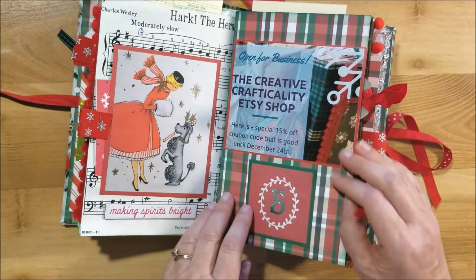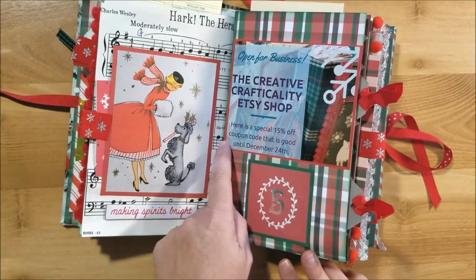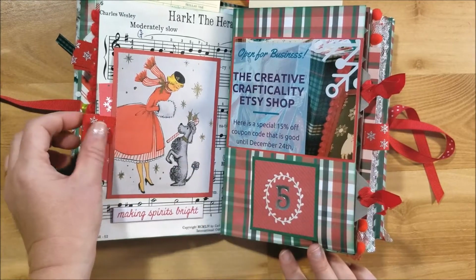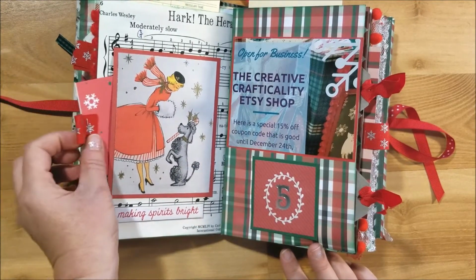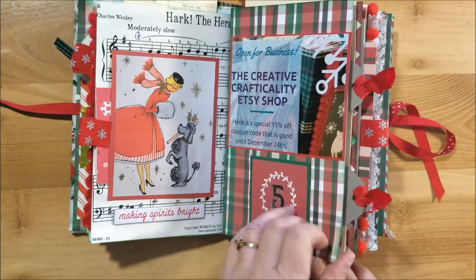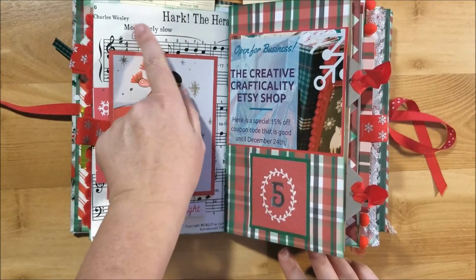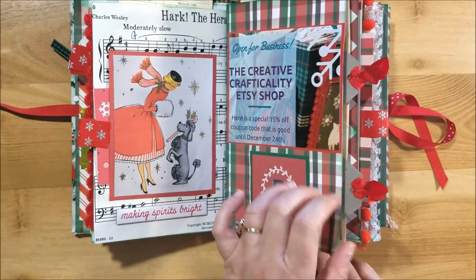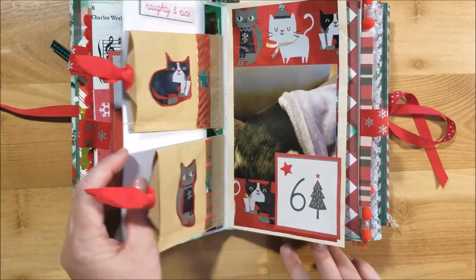On day 5, my Etsy shop actually opened up, so I just printed out my little advertisement there. I have a little card and a pocket for journaling. This is a vintage Christmas Carol music book that I used there.